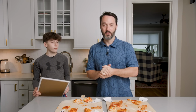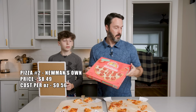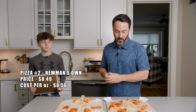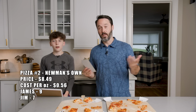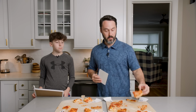Number 2 is Newman's Own. That is a big surprise to me. This was $8.49 for one. For one. So, yeah. I mean, you're getting the discount at Costco. So, James, what did you give this? I gave it also a 9. I gave it a 7. I actually really liked this one. Yeah, I thought it was pretty good. Yeah, I thought the pepperoni flavor was really good too. Yeah, we got a little bit here left.